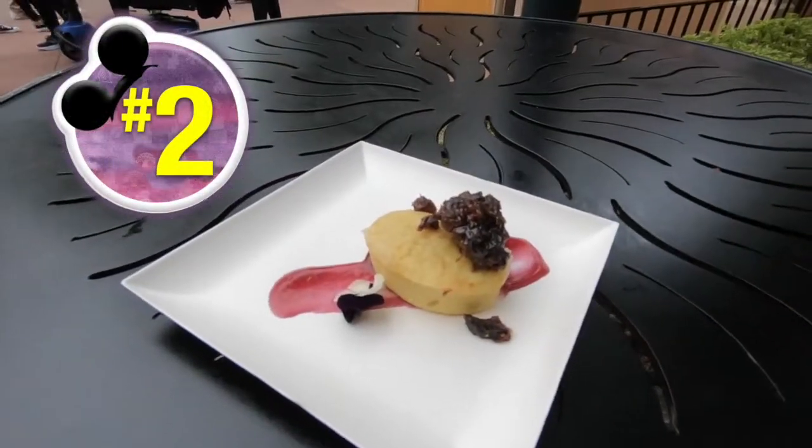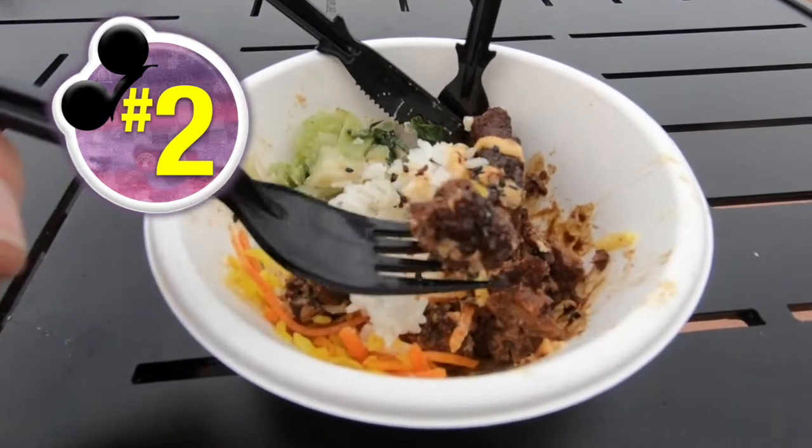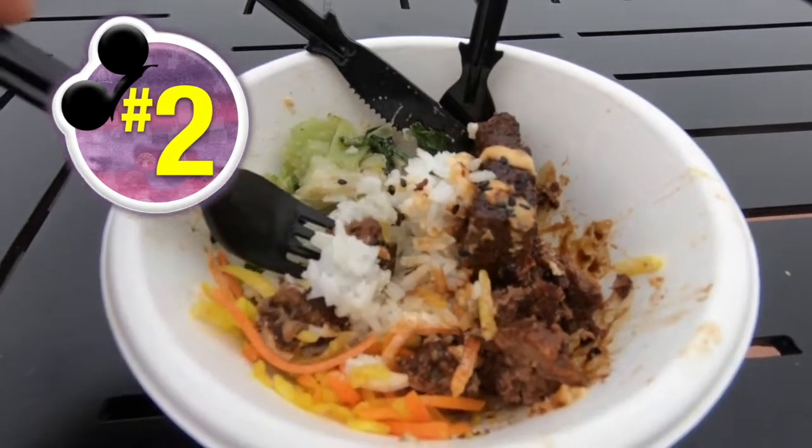Who am I kidding? Lemon pound cake, I'm saying it's pound cake. It's not pound cake, but it tastes just like it, from Morocco, and the Korean short ribs. Both absolutely fantastic items. I highly recommend getting both of them. I think that they're both really good.